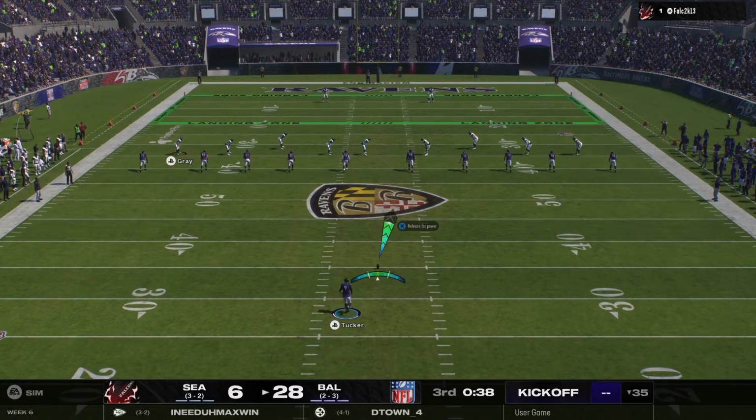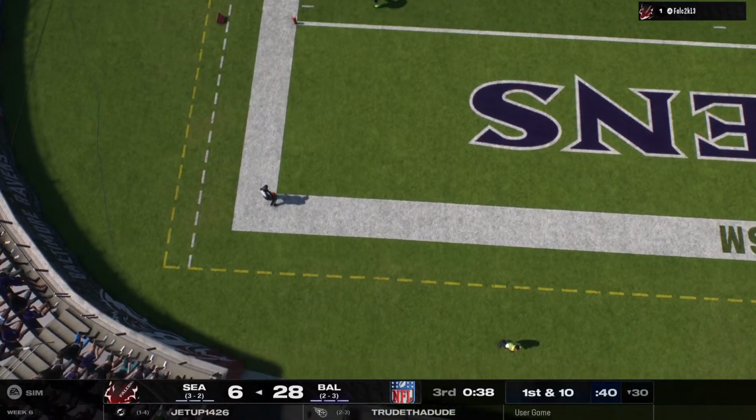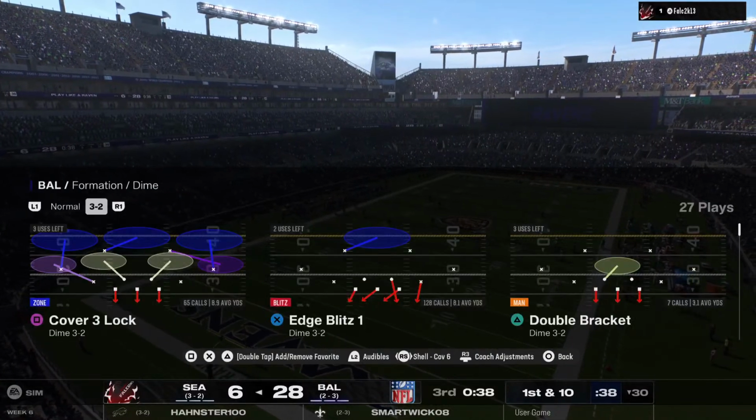Out there is Tucker, and he'll kick this one away after the touchdown was scored. This one is fielded in the end zone, but he decides not to bring it out, so they'll take over at the 30-yard line.